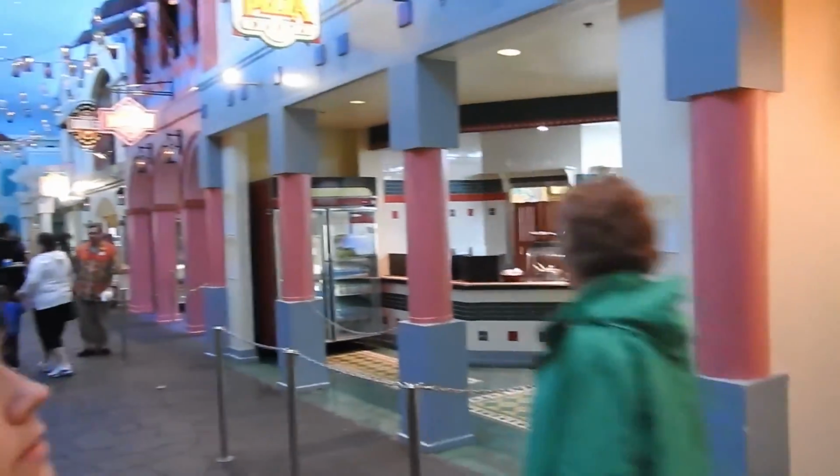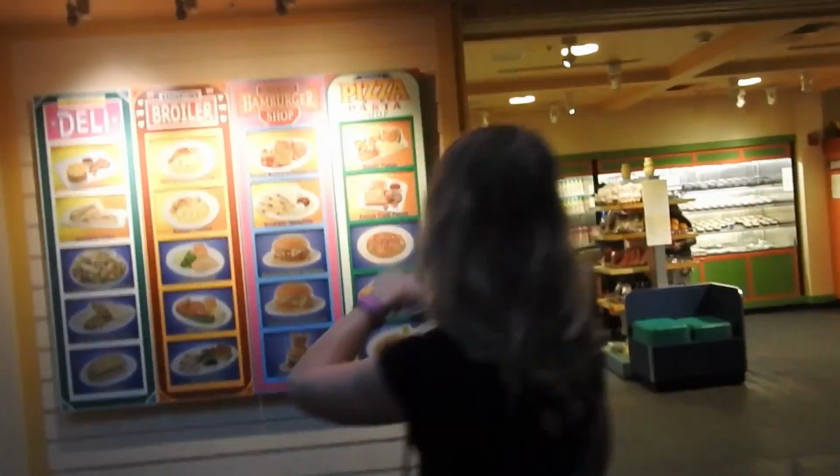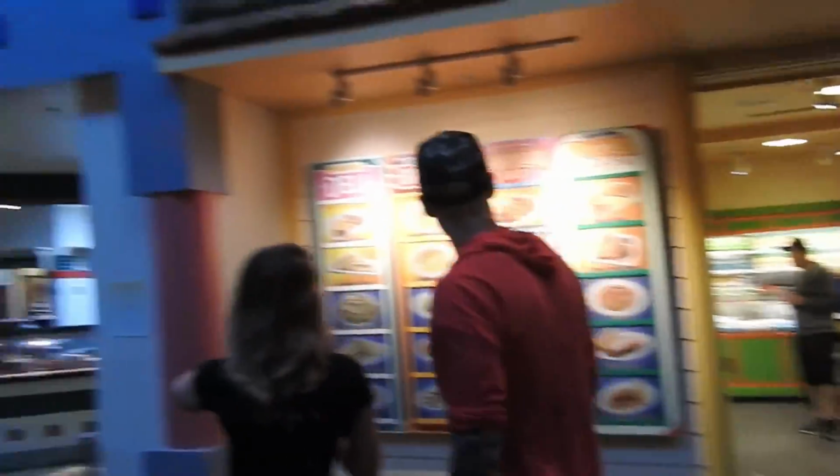So we have that. This is their dining area, very typical of a moderate resort. Even some of the value resorts are like this. It's really busy. It is. It's a very popular place. So this is their dining area.